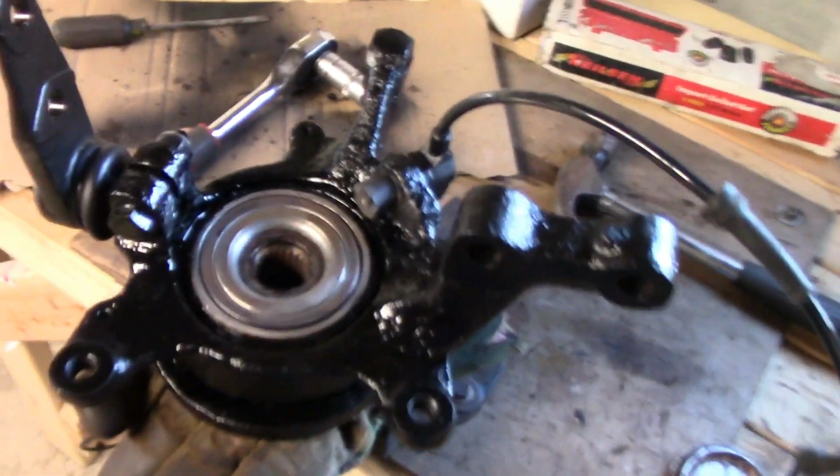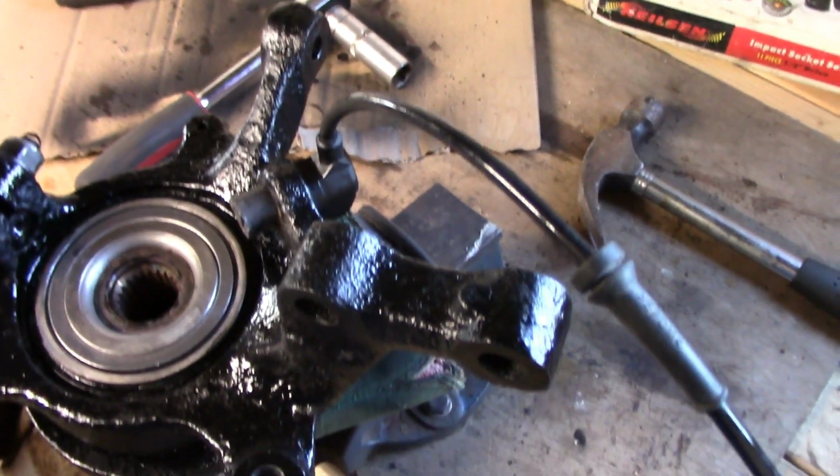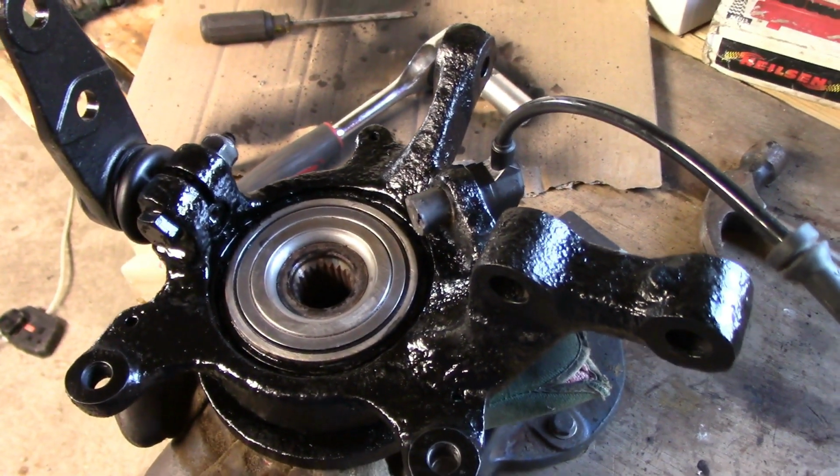Ta-da! All nicely primed and freshly painted with the new ball joint in, the new bearing in, and I'm pretty sure the ABS sensor is going to be okay, but I'll test it. Let that dry, and then she's all ready to go back on, so I'm pleased about that.